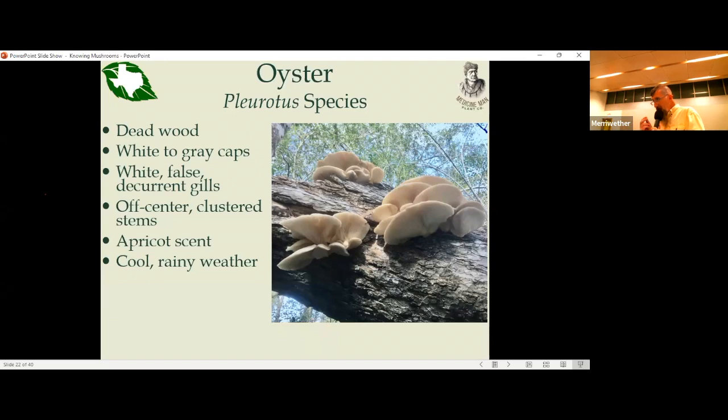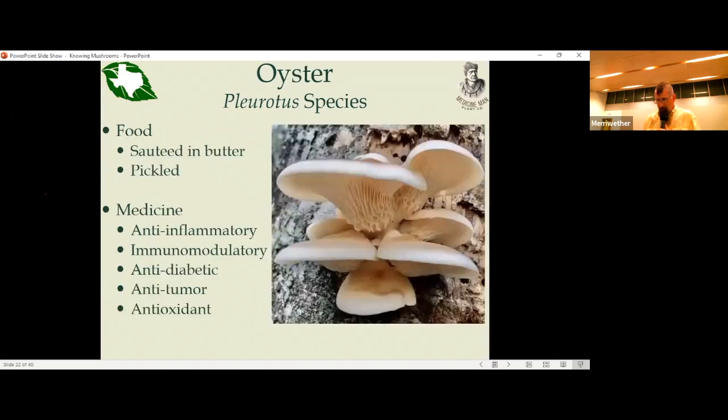If you break it open, it releases an apricot scent. I don't like apricots, so I'm not wild about the scent, but they cook up and don't taste like apricots. They taste really good. So cool, rainy weather, especially in the winter.